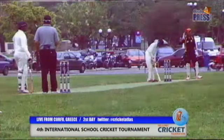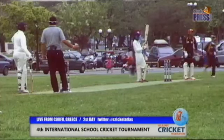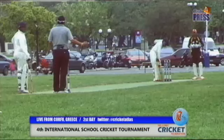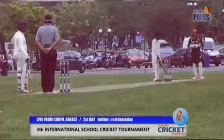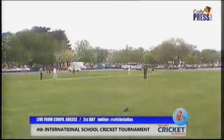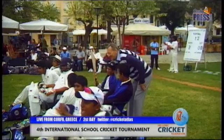Means players have to be very careful on the drive, otherwise they're presenting catches to mid-on, mid-off, extra cover, short mid-wicket. For now, it's a reasonably defensive field by Delhi. No slip in. Mid-on, mid-off, and a conventional ring of fielders. And the tall Lakshman again. Just defended on the front foot.